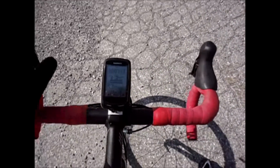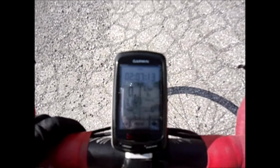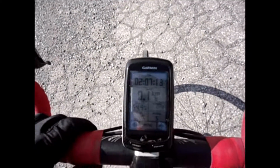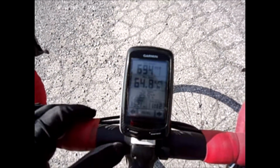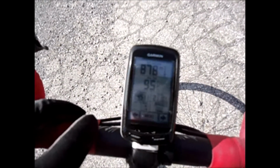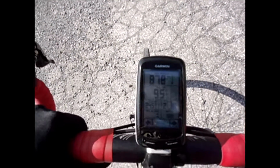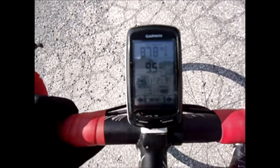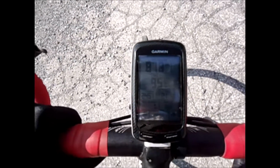So far I've ridden 54.9K. It took me about an hour and 15 minutes to get here from the top of the pass, so it's going to be a long ride back. 694 meters of climbing, so I added, I don't know, maybe 140, 150 meters coming back this way. I've descended 878. So the big part of that 878 was this last 35 to 36K. So I'm going to have to climb up that on the way back. But I get to go downhill at about 80K an hour a little bit later on.